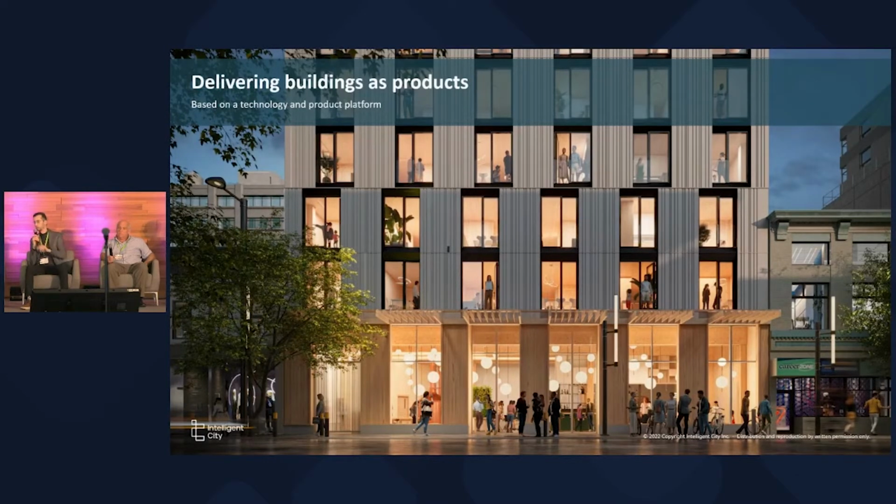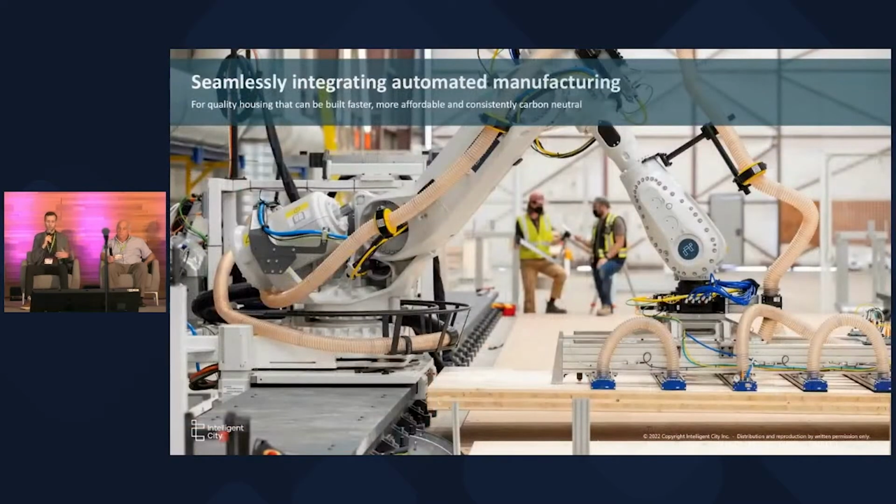On the one hand, if you go to the next slide, we are developing our own automation technology to manufacture building components so that they can be as adaptable and customizable as possible while following a similar underlying platform that ensures that building components, and ultimately the entire building, are as high quality as possible.